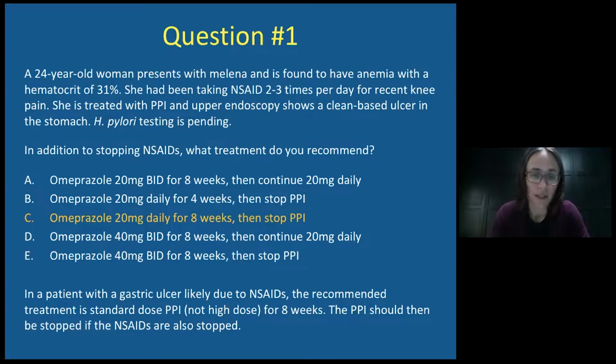The answer is C, omeprazole 20 milligrams daily for 8 weeks, then stop the PPI. In a patient with a gastric ulcer likely due to NSAIDs, the recommended treatment is standard dose PPI. The patient does not need to be on high dose for 8 weeks. The PPI should then be stopped if the NSAIDs are also stopped.